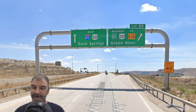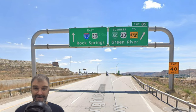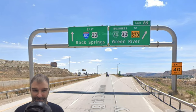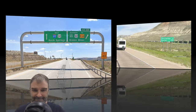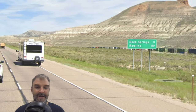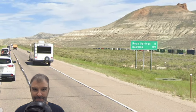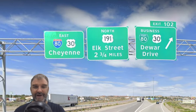Here in Green River, we do get a nice overhead. East 80 Rock Springs. Finally. We can't even get Rock Springs signed for a while there. And what's past Rock Springs? Cheyenne. Put Cheyenne. We're coming close to Rock Springs, so we're now 11 miles away, so we get Rawlins signed on there too. Okay. But in Rock Springs, we get an overhead for 80 East Cheyenne.